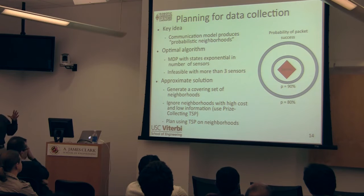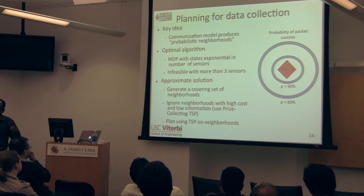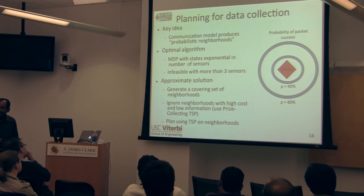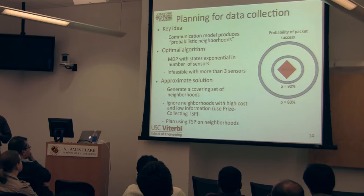Okay, so what we get out of this communication model are these probabilistic neighborhoods, and they depend on the modulation. They depend on the distance, of course, but they also depend on the modulation scheme, right? And what these neighborhoods do for us is basically we can say, well, what is the packet error rate that you want to tolerate? So if you want to tolerate an 80% packet error rate, then you can essentially look at this model and say it happens at this distance. At least in the isotropic case, there's one distance. The more sophisticated models are not isotropic.